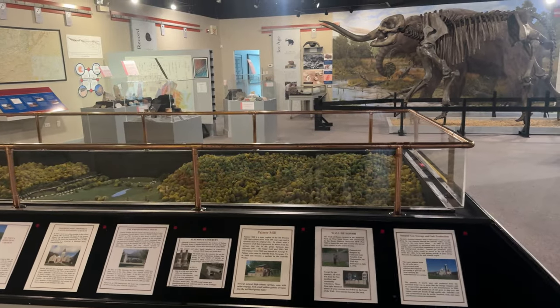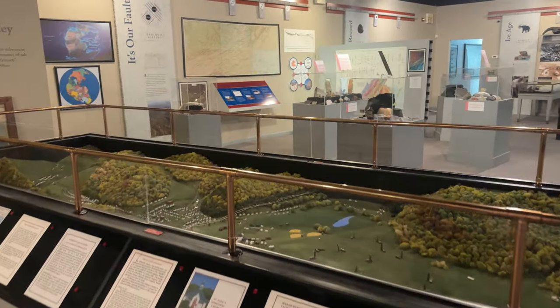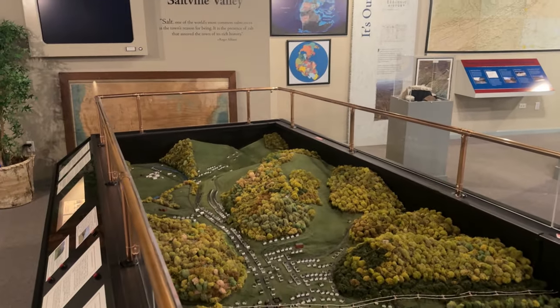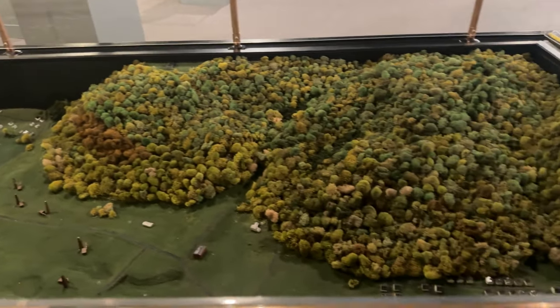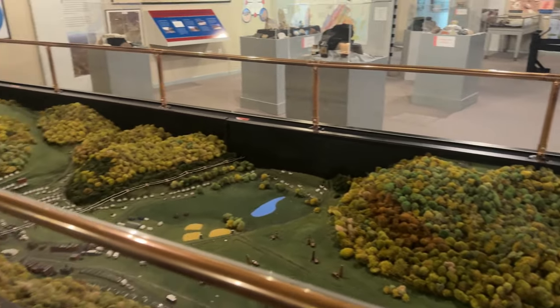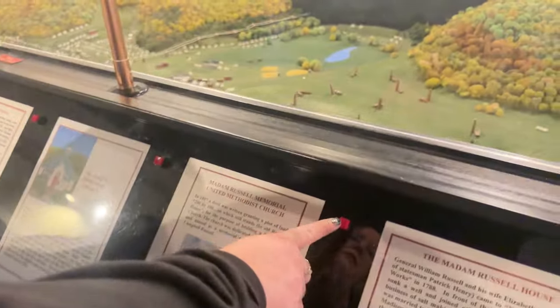The museum is a self-guided tour. One of the first things you notice when you come in is this really impressive model of the town, the valley, where everything's in. This was handmade by one of the local residents. This was a favorite of our kids when they were little. Yep. You can actually select different subject matter here.